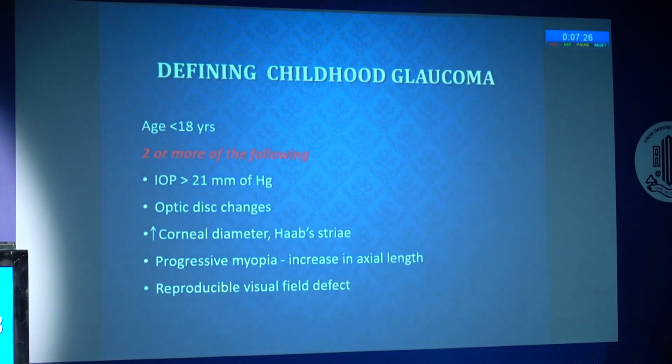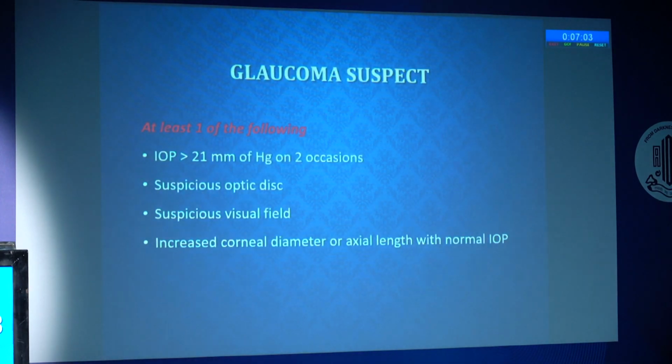Defining childhood glaucoma, it is in an individual below 18 years of age, the presence of any two or more of the following. That is an IOP of more than 21 millimeters of mercury, optic disc changes suggestive of glaucoma, increase in corneal diameter or axial length, progressive myopia documented by an increase in axial length or retinoscopy changes, or a reproducible visual field defect. The presence of at least one of these would become a diagnosis of a glaucoma suspect.